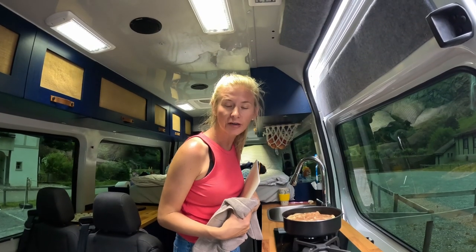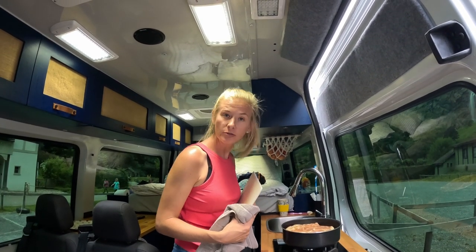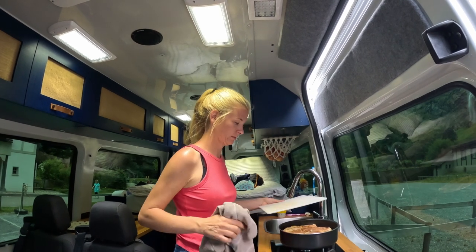So I saw this unusual bread in Intermarché the other day, and I thought, I've got an idea for dinner. Shall we see if it's great success or epic fail?